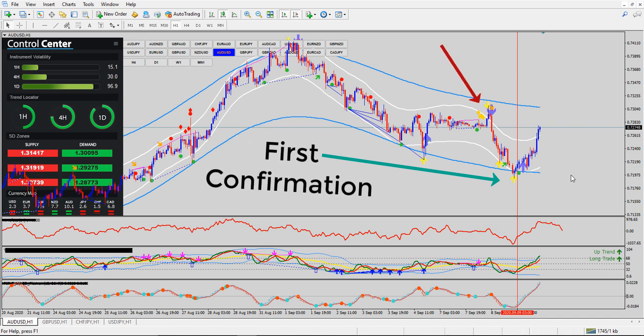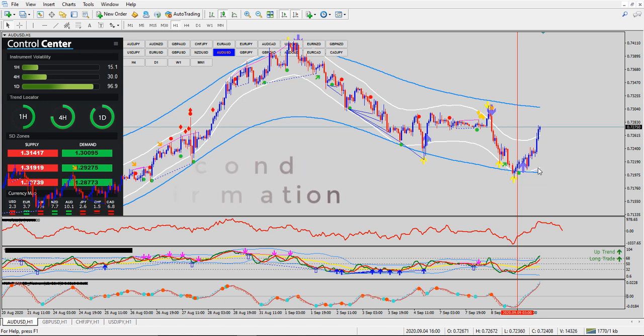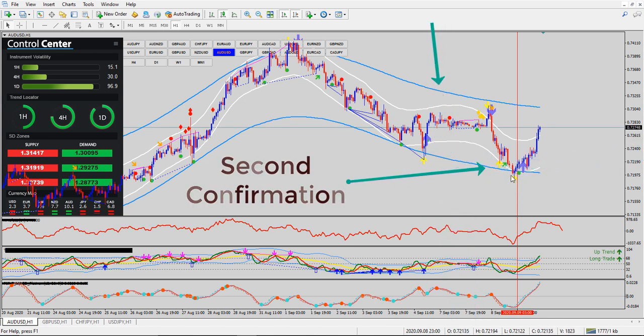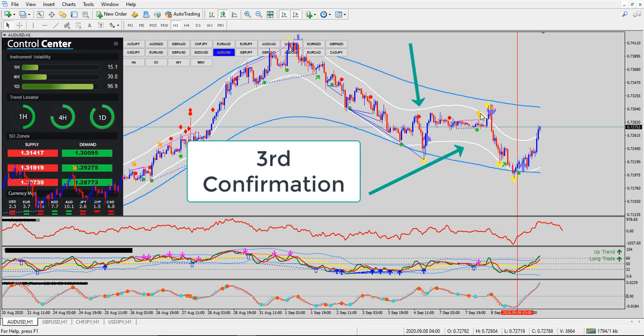Our second confirmation that we are looking is market hitting this blue channel over here, so we are gonna look at the channel if market is touching this blue channel. That's our second confirmation. Our third confirmation is if market hits this white channel.